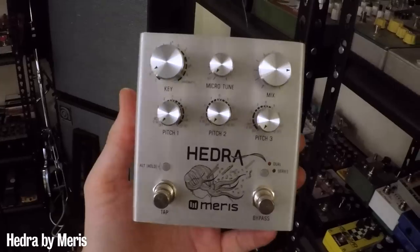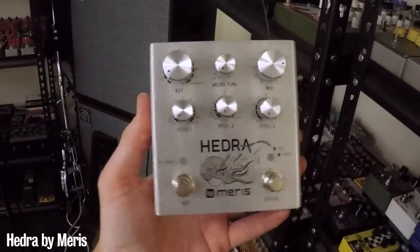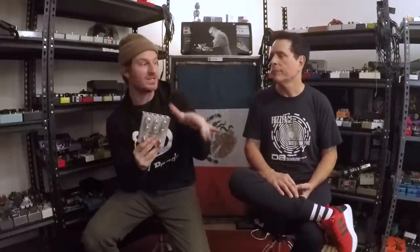The Hedra by Meris, pitch shifting delay. So, we did a very in-depth video on this. Every time Meris comes out with something new, they come over to the studio and sit down with us. We dive in and start tweaking and they're like, oh yeah, try this, try this. But then they show us that there's way more layers than we had anticipated, which is the case with this thing. So it is just a pitch shifting delay, an intelligent pitch shifting delay, right?